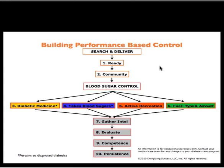Hey, welcome to Building Performance-Based Control, and this is the roadmap on how to do that. And so before going into the roadmap, I just want to draw a quick picture here.